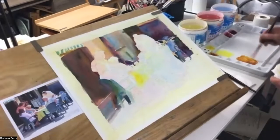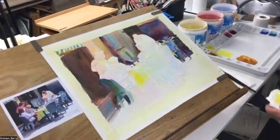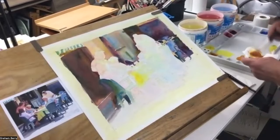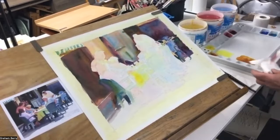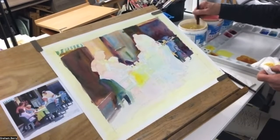Now, will you use all 6 colors as you continue? Yeah, I'm just mixing all the fresh 6 colours. Now, if anybody sees me dipping the brush in the wrong pot, tell me off.